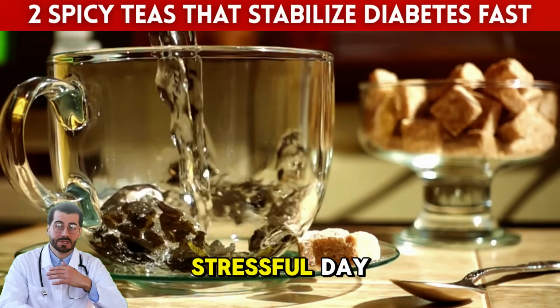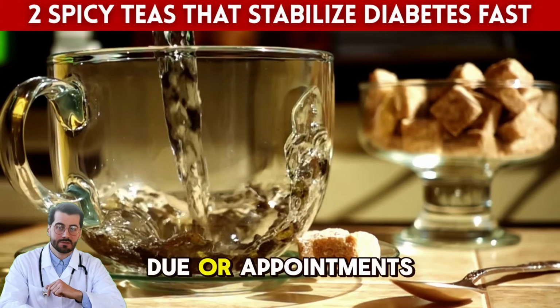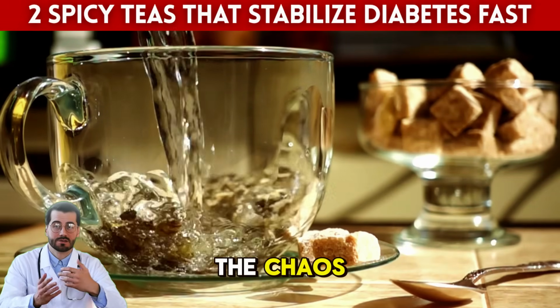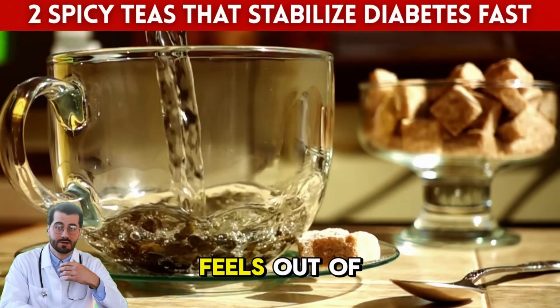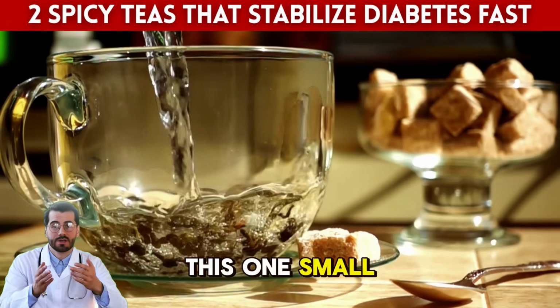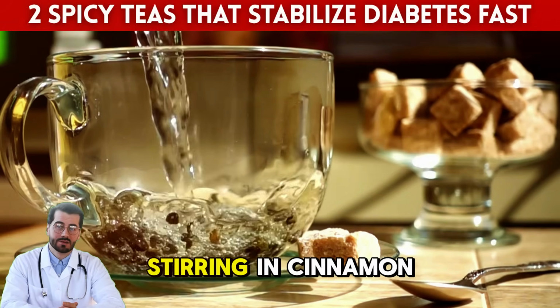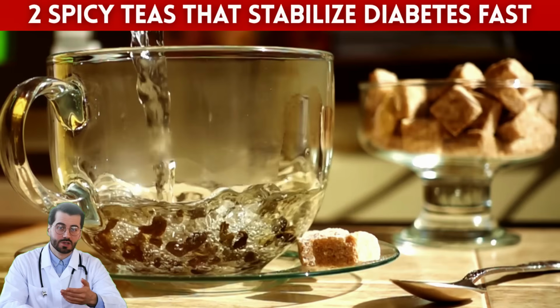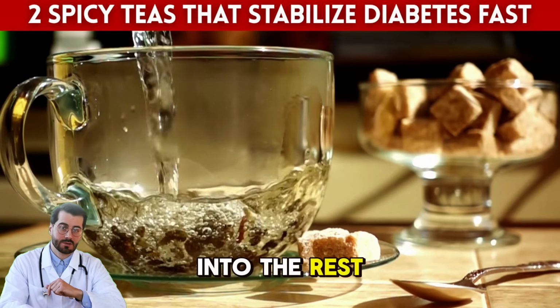Let's say you're having a stressful day, maybe bills are due or appointments are piling up. This tea can be a moment of pause in the middle of the chaos. While everything else feels out of control, this one small act, steeping a tea bag, stirring in cinnamon, reminds you that you can still take care of yourself. That feeling of calm can carry into the rest of your day.